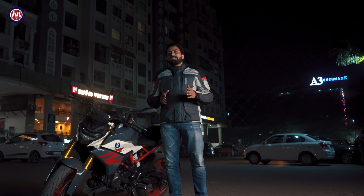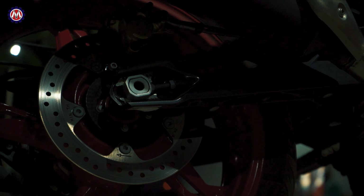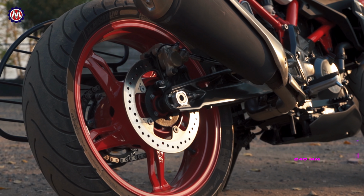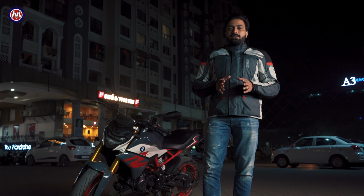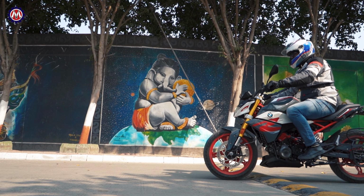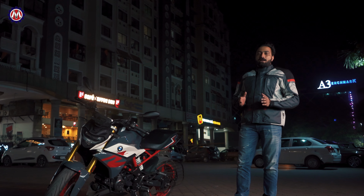So we've ridden this motorcycle all day long, and I'm going to tell you about the tires, suspensions, and the brakes of this motorcycle. So we've got a 300mm disc at the front, a 240mm disc at the back, and it comes with BMW Motorrad's dual channel ABS. The shocks are upside down forks at the front, which are anodized gold. Then you have a mono shock at the back attached to the dual swing arm.